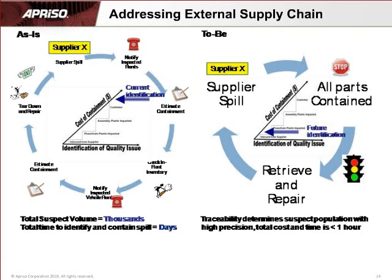Do we have a slide change, Adrian? Yes, thank you.